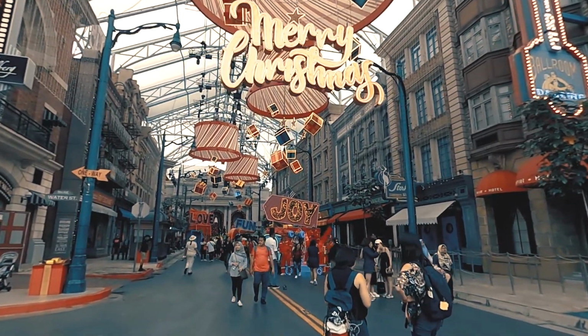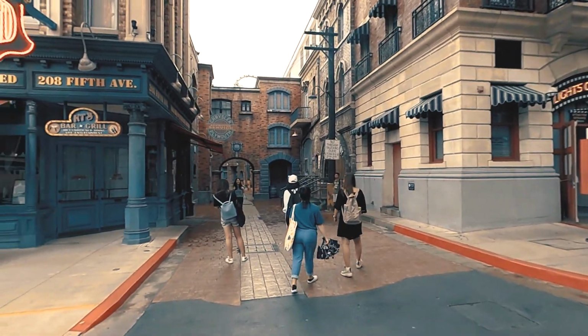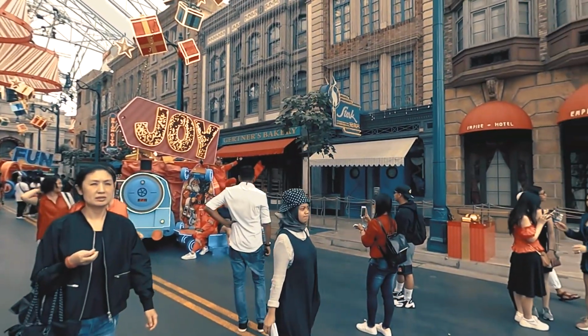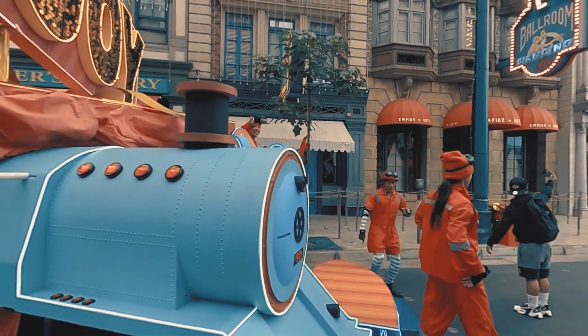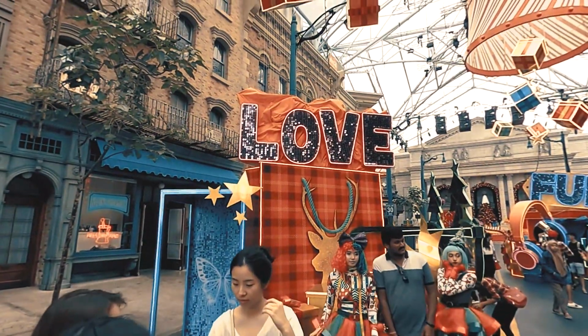Any day of the year is a good time to visit Universal Studios, but if you want to avoid crowds, take note that the park is busiest on the weekends and during March, June, September, and December school holidays. The trade-off of going on a weekday is that you might miss the Hollywood Dreams Light Up Parade and the fireworks spectacular.